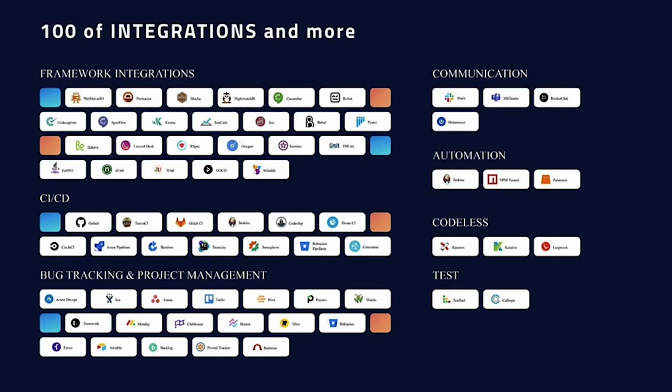Our platform is also compatible with all the CI/CD platforms. So if you are using Jenkins, we have a Jenkins plugin. If you are using Circle CI, we have a Circle CI orb. We have a GitHub action that will help you run your tests through GitHub Actions directly. And at the same time, we are integratable with a lot of project management tools.